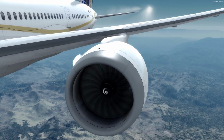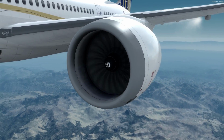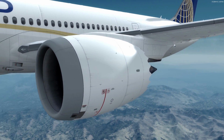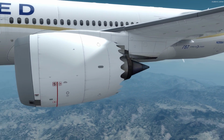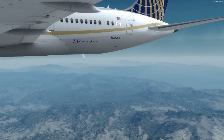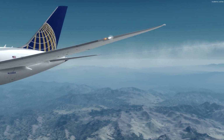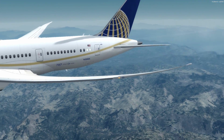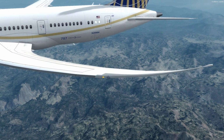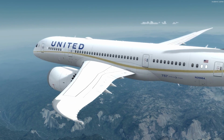But look at the engine. This is what I mean. It's so detailed. The PMDG doesn't really catch that. It does, but not as good as this, I don't think. Like the design and everything. Even on the end of the wings. So anyways, guys, I will catch up with you in a little bit when we are ready for our final approach.